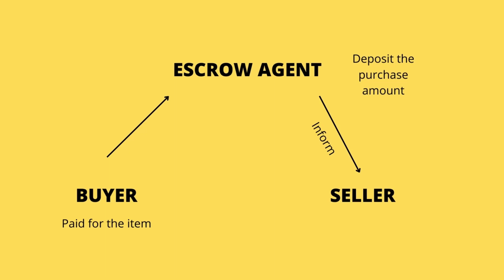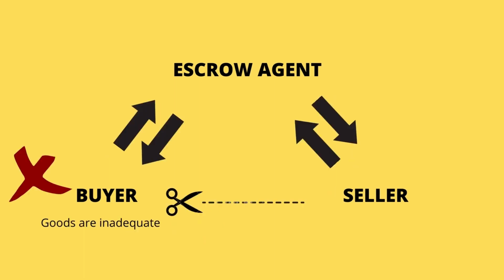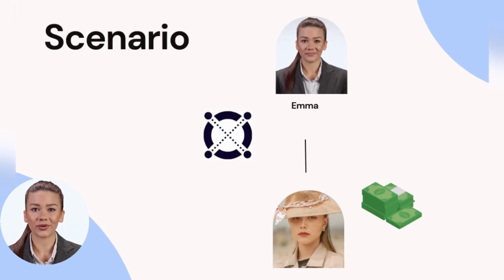Once it has been confirmed that the buyer has received the goods, the escrow service then sends the purchase amount to the seller. If the goods are inadequate, the buyer can send them to the escrow service to get their money back. Since the escrow service acts as an intermediary, the buyer does not need to negotiate the return with the seller. Just to make it simple for you, imagine the following simple scenario.